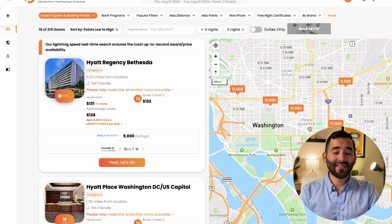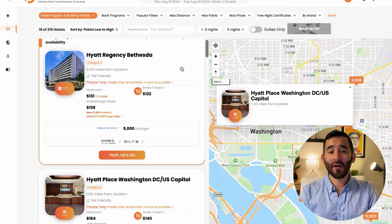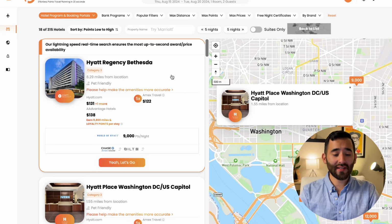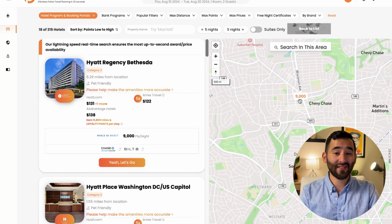But the nice thing about this is that it'll only show what's available. If you click on the option in the map, it'll pull up what hotel that is. Or if you're scrolling through the list and you want to know where this Hyatt Regency is, you click on it and it'll adjust the map to show it. So you can see this is actually really far away. So that's why I really like the map view.